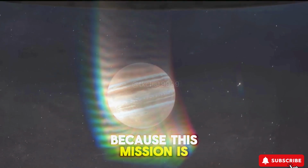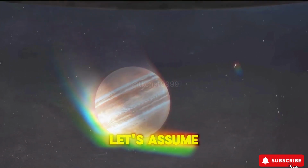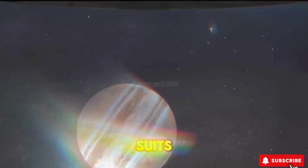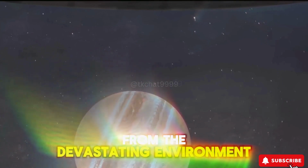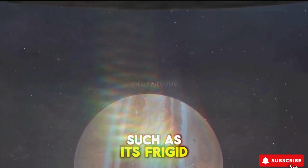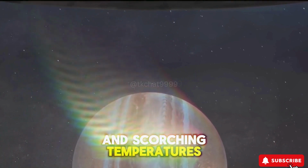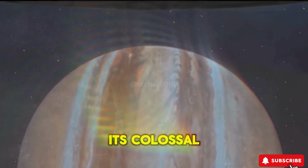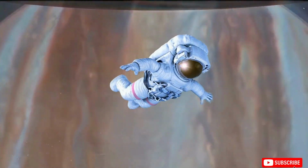Because this mission is in the name of science, let's assume that you have been equipped with special science fiction spacesuits. Suits that will protect you from the devastating environment that Jupiter has to offer, such as its frigid and scorching temperatures, deadly radiation, lack of oxygen, and its colossal pressures, for example.